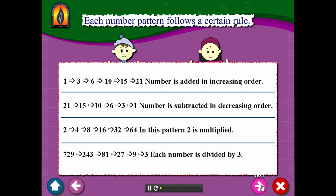Each number pattern follows a certain rule. 1, 3, 6, 10, 15, 21. Numbers added in increasing order. 21, 15, then 6, 3, 1. Number is subtracted in decreasing order. 2, 4, 8, 16, 32, 64.